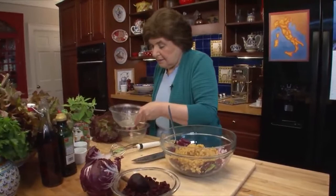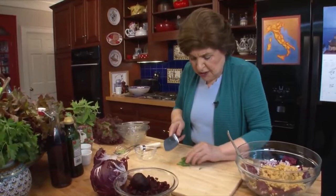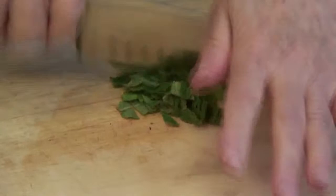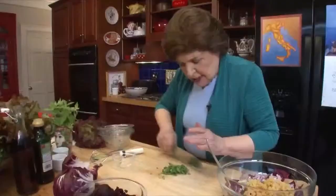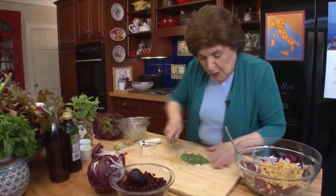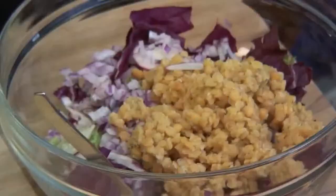And then we want some mint. So here's some fresh mint. This is to give added flavor to this. So fresh mint from the garden. We just want to mince that up. And usually Italian salads are dressed very simply with extra virgin olive oil, with red wine vinegar, or with lemon juice, fresh lemon juice. There's none of these bottled dressings. Those things just don't exist in Italian cooking. So that's the mint, and that goes in.